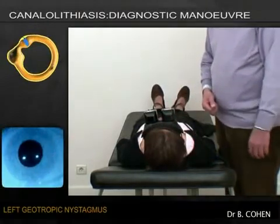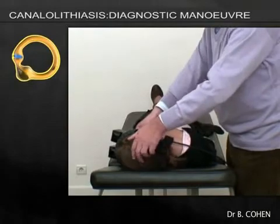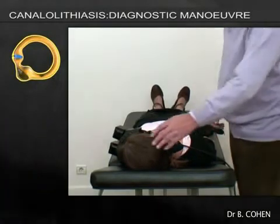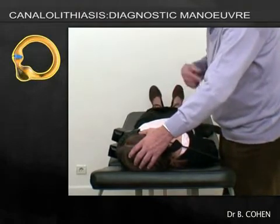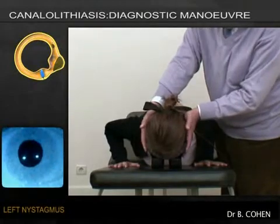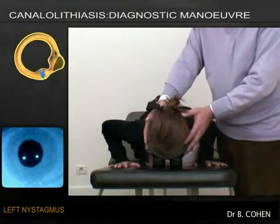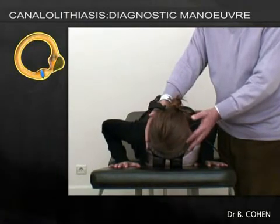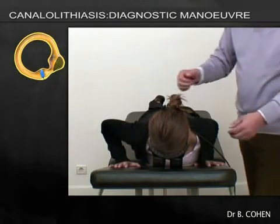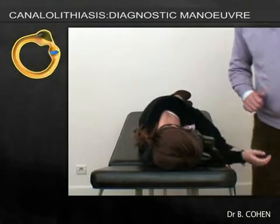So we take her back into the supine position, and here we have left beating nystagmus. And then we take her another 90 degrees over towards the left side. The left nystagmus continues, and then we turn her right over onto her front with her head facing downwards. She waits in this position for a good 2 or 3 minutes. And then we can complete the full 360-degree turn by asking her to roll right back over towards the left and lying on her right-hand side, where she may wait a full 10 minutes.